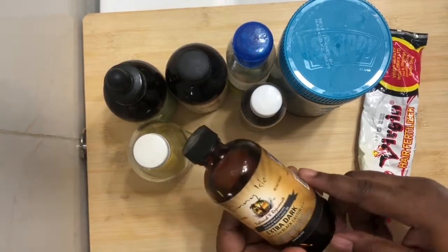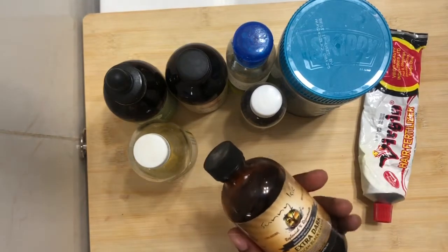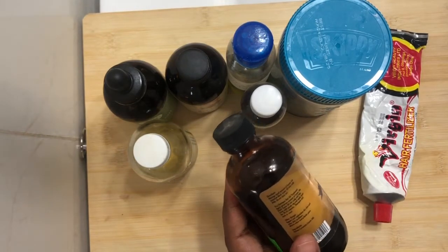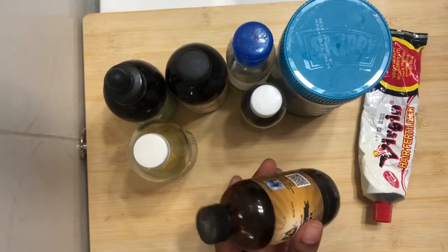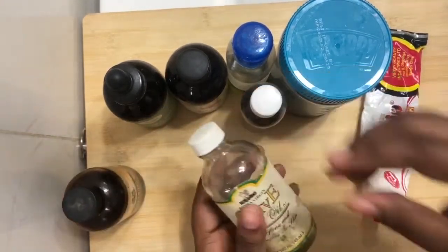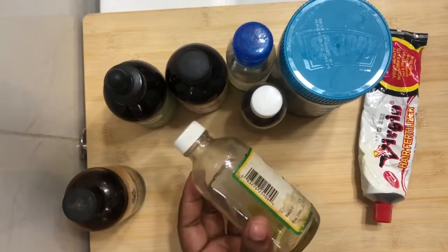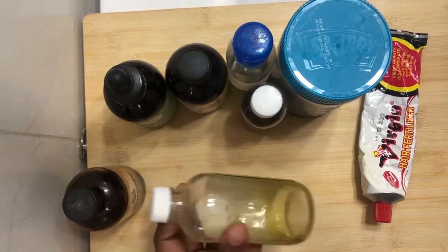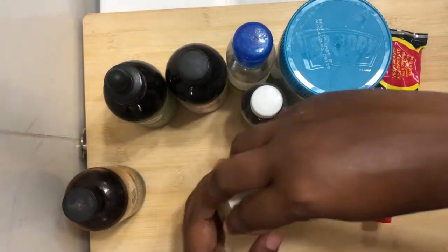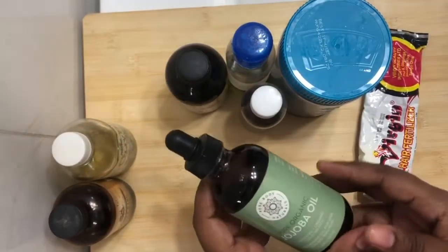So the first item is the Jamaican castor oil, and it is known to moisturize, thicken, strengthen, and replenish the hair. It increases hair growth. It stimulates blood flow to the scalp, thus supplying nutrients to the hair follicles. Now, the olive oil contains proteins, antioxidants, and agents that contribute to hair growth and over time strengthen the hair follicles.